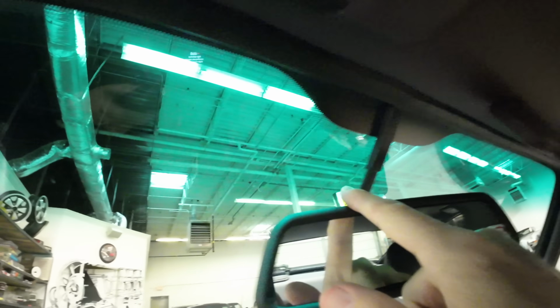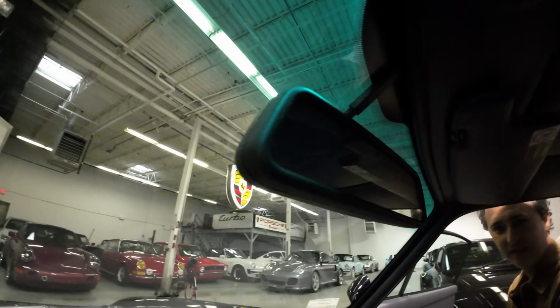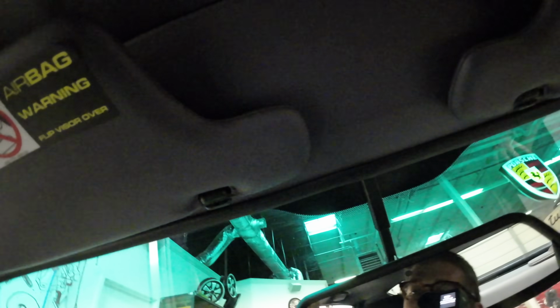Leather headliner. This is all wrapped in leather. Oh, it is a leather headliner. Yes. Look at that. And then these are wrapped in leather. Even the mirror. No, the mirror's not. But that does have. How could they miss that?